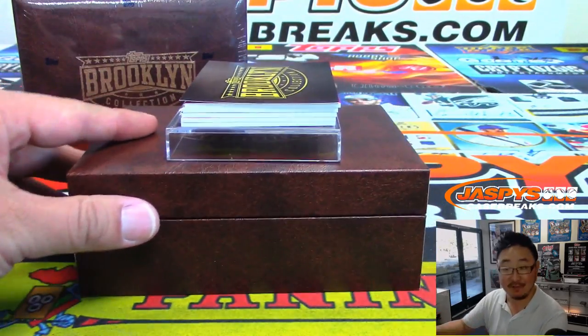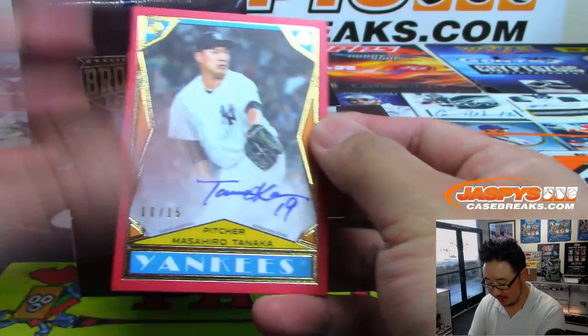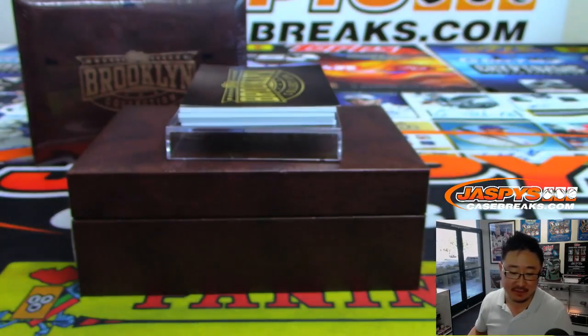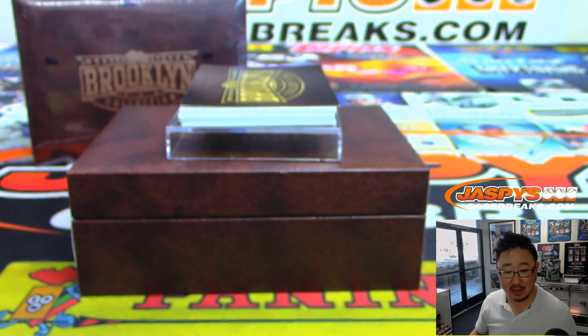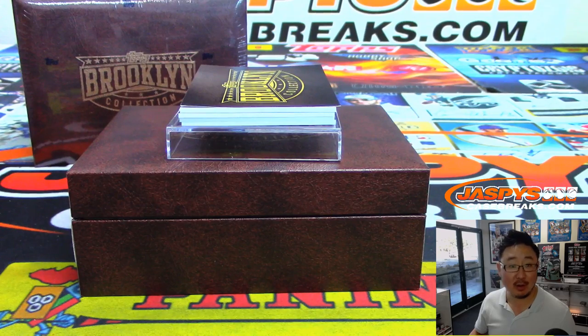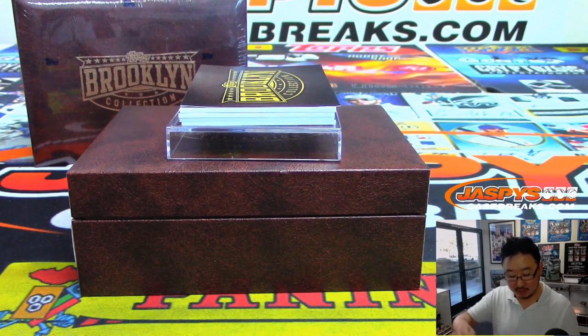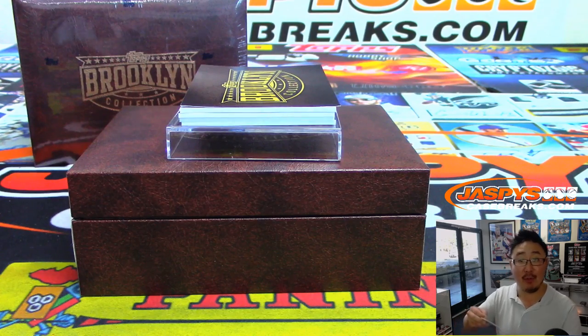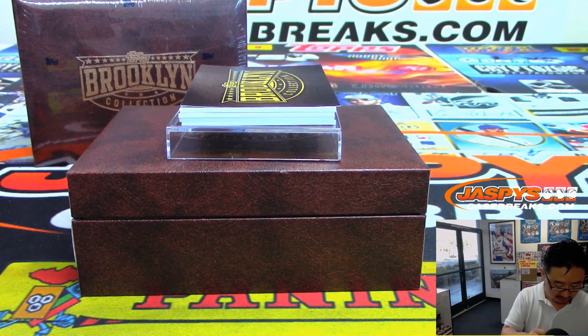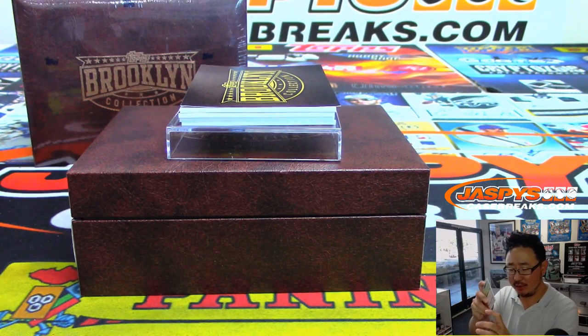All right, next 5 autos. Good luck, everybody. We have Masahiro Tanaka, 10 out of 15. I think he's a number block guy. Maybe 3? No, I think it's 1. Oh, number block number 1, Tanaka. And that's 10 out of 15, so it goes to 0. That's another one for Robert. Robert Poston. He had number 0 on the other number block too, right? Yeah.